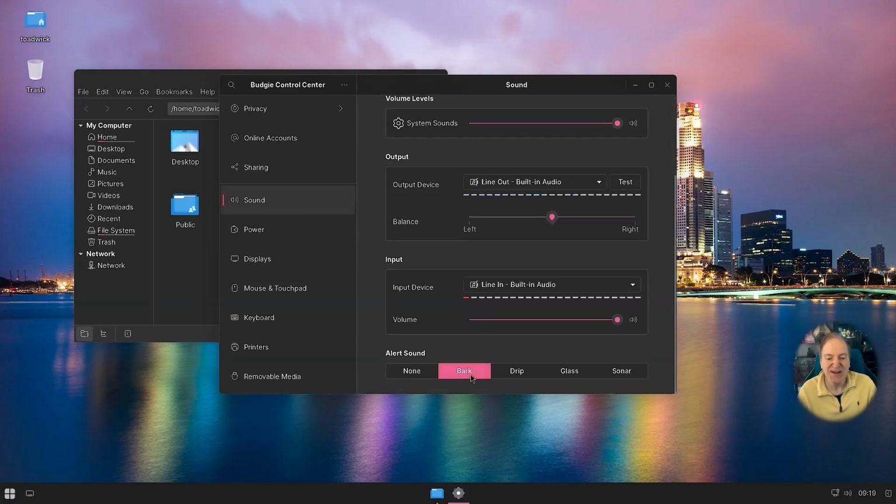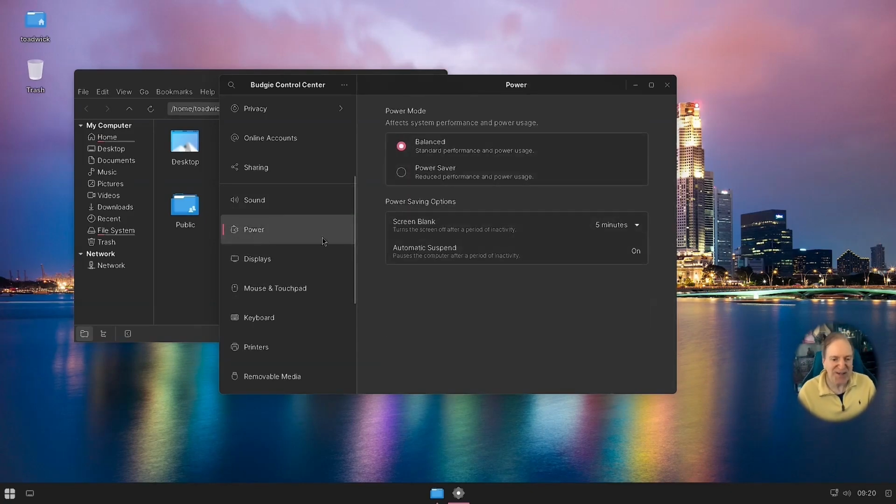And I like that there's a none option. But you got your barking, your drip, glass, and the sonar sound. Wow. I like none. That's my favorite alert sound, personally. All the other ones are slightly annoying, although the dog bark is kind of cool.